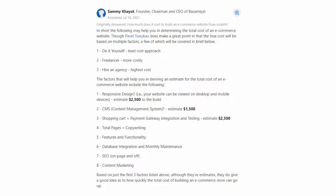1. Do-it-yourself, least cost approach. 2. Freelancer, more costly. 3. Hire an agency, highest cost. The factors that will help you in deriving an estimate for the total cost of an e-commerce website include the following.